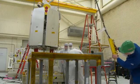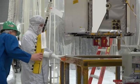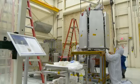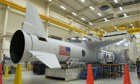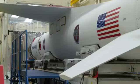The ICON spacecraft only weighs 364 pounds, so NASA's Launch Services Program chose Northrop Grumman's air-launched Pegasus rocket to deliver it into a 360-mile-high orbit. We selected the Pegasus XL launch vehicle. It provided an excellent combination of mission performance and flexibility for the mission design for a spacecraft of the mass of ICON.